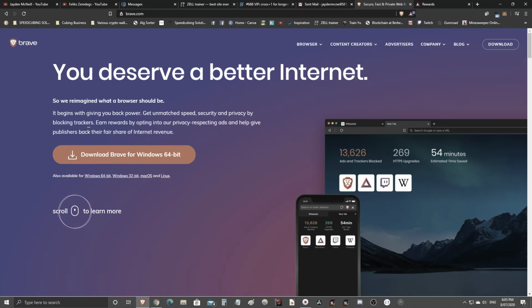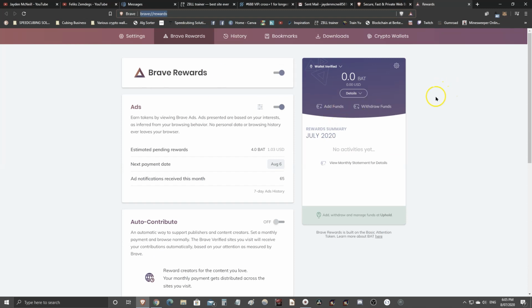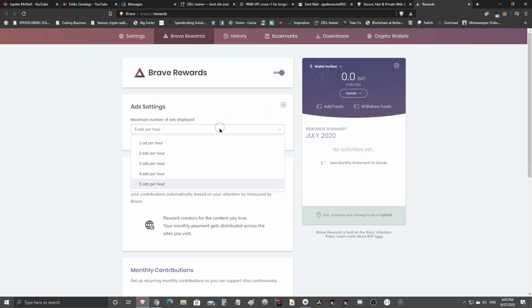So now I'm just going to talk a little bit about some of the settings before I close out this video. You'll have a thing called Brave Rewards. You'll want this on unless you find those ads in the bottom right way too intrusive, in which case you can turn it off and just get the better ad block experience. And then ads, this will just tell you what's going on, but the actual settings are here. And it'll default to 2 ads per hour.